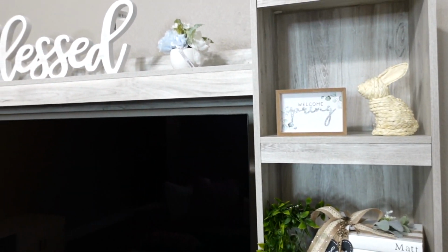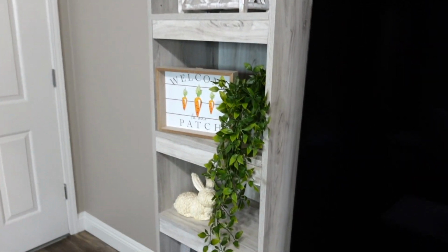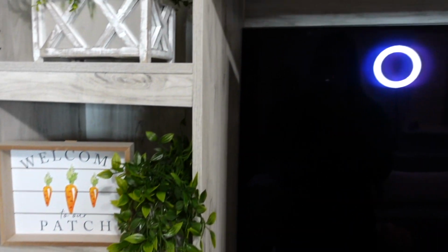I think that I'm gonna live with it for a little while before deciding. I literally left the tags on for everything.